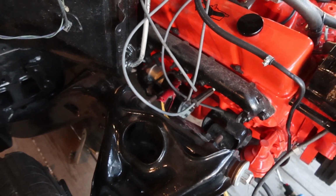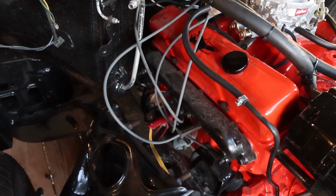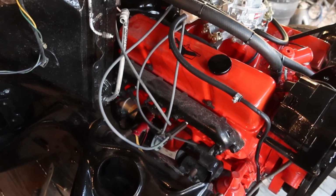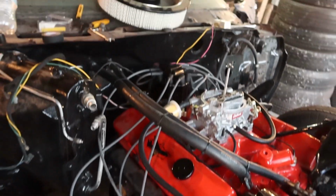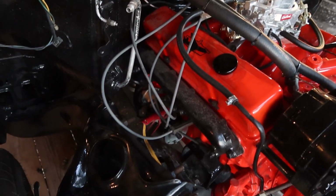But let me show you. I'm gonna do it real quick with the screwdriver. It's just spinning. Y'all hear it? So either I got the wrong starter or I got the wrong flywheel, or that starter just messed up from the get-go. It's a brand new remanufactured. I kind of have to have someone crank it while I look at the Bendix.